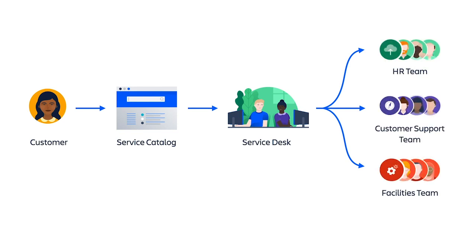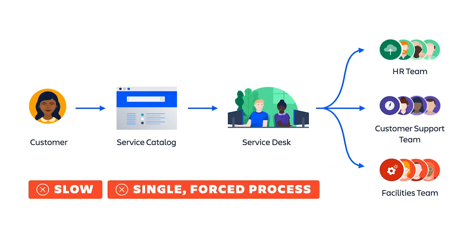And this process results in slow response times. And importantly, it enforces one single process across all of your teams. And we hear from so many customers that are frustrated by the ability to create unique workflows and record types that their teams need to be adopted across such diverse teams, from technical to non-technical teams.